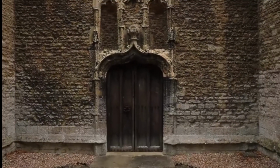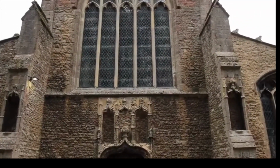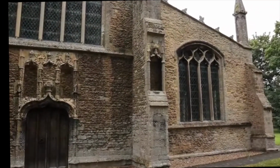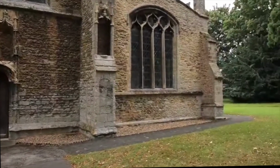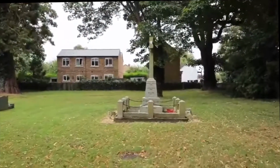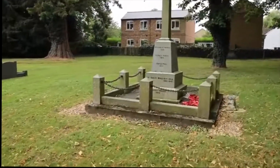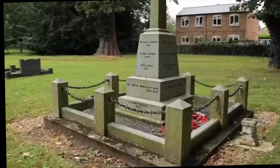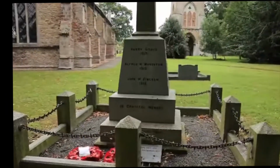Built in the Gothic design. So it's got a giant west window, empty niches. And not many people actually do this around here, so probably I will have quite a few people staring at me in a minute. To the war dead.